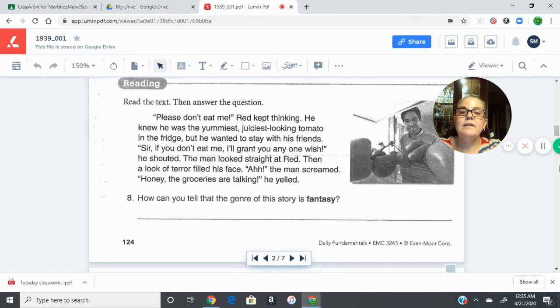Please don't eat me, Red kept thinking. He knew he was the yummiest, juiciest looking tomato in the fridge, but he wanted to stay with his friends. Sir, if you don't eat me, I'll grant you any one wish, he shouted. The man looked straight at Red. Then a look of terror filled his face. The man screamed, Honey, the groceries are talking, he yelled.